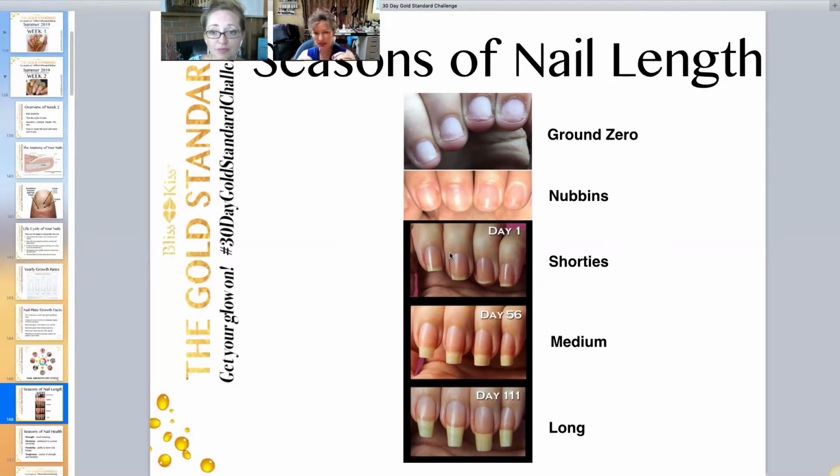So the nubbins, there seems to be a little bit of free edge right here, but we're going to count it. You've really got nothing. There's no free edge that you can see, but they may look very short and healthy. So you can be there and they look very, very healthy. Shorties, you got a little bit of free edge, but it's a struggle. I would say that my ring finger is probably a more accurate shorties.